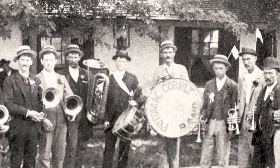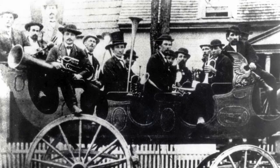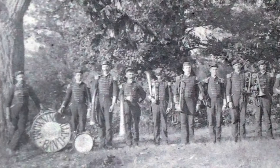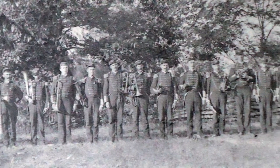In the summertime, one popular pastime was listening to or playing in the community band. In the 1900s, communities from Potomac to Clarksburg had their own band. Each was a little different, but the aim was the same: to provide entertainment at church picnics, volunteer firemen's parades, and carnivals. Today, only one local band has played together continuously since its founding.